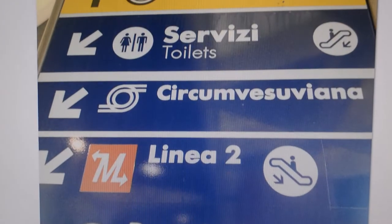Okay, when you exit the train platforms in Naples, you're going to walk out of the train area and you're going to move to your left. I wasn't sure this was the right way, but I kept going left, and it's actually quite far to the left. You're going to be looking for signs for the Circumvesuviana. And again, it's just about a 5-minute walk in this direction.